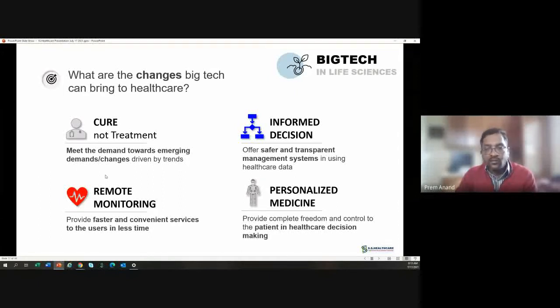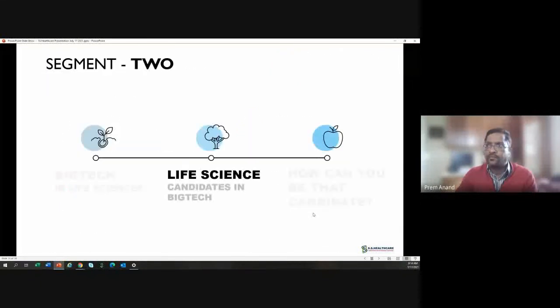And everybody wants to have remote monitoring. This is a better lesson we learned in our lives, especially during the pandemic, that you don't want to go to the doctor anymore, especially in the US or in Europe. Nobody wants to go to the doctor anymore. Everything is remote. We want to get everything through remote. I guess it's also happening in India these days. And personalized medicine. It's not like one size fits all, right? Everybody has to be treated differently because everyone's problem is different. So these are the things the big tech companies are trying to bring changes in, in the healthcare system and also in the life science system.